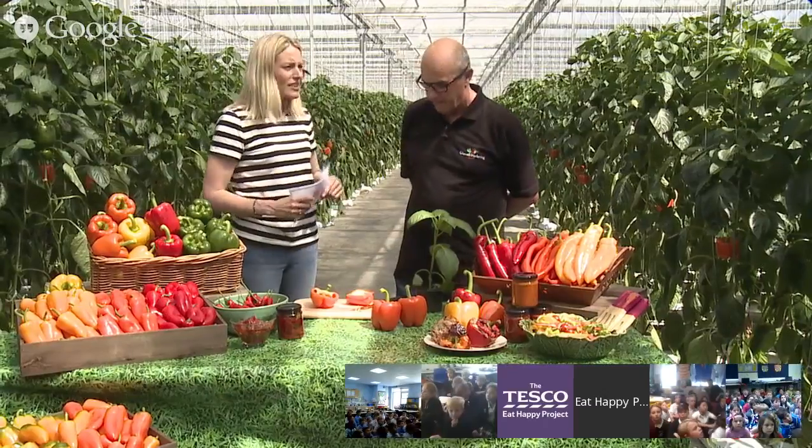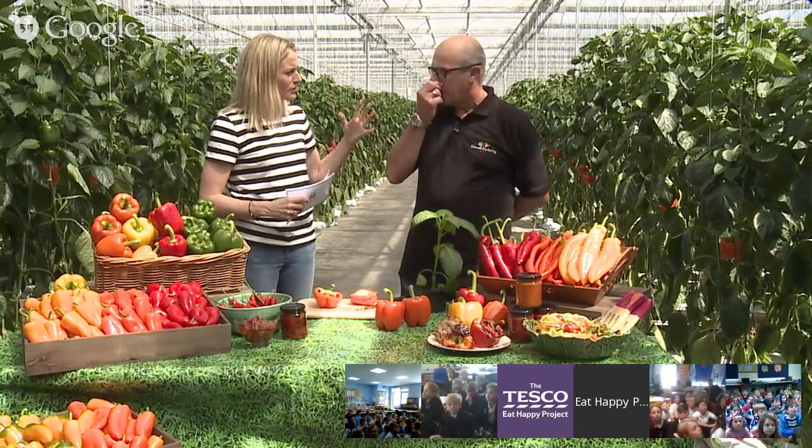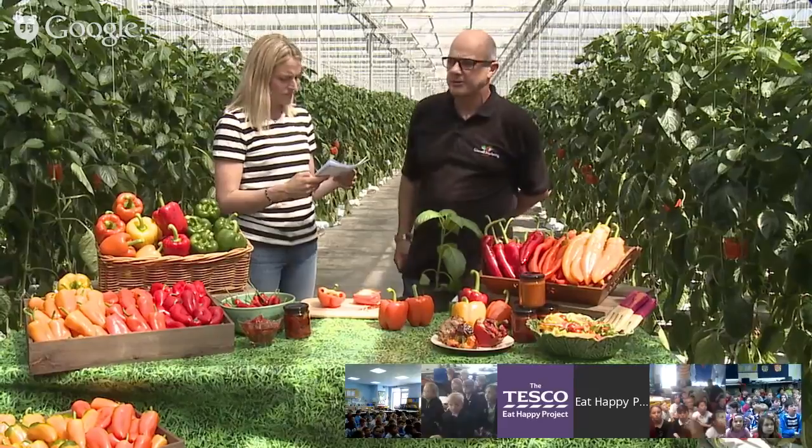Okay, fabulous. So how many peppers would you grow here, Rob? In this one greenhouse, we're going to have about 4 million fruit by the end of the year. Wow, that's a lot of peppers.